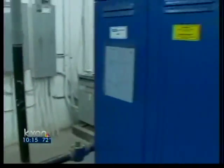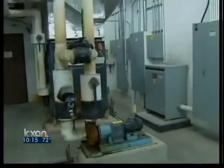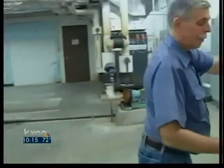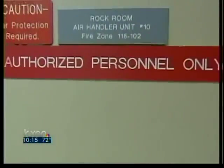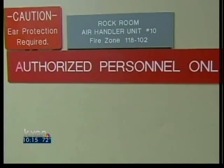Whatever interpretation floats your boat, one thing's for sure. UMC Brackenridge is like the wise man who built his home upon a rock and locked the door. Jim Swift, KXAN News.